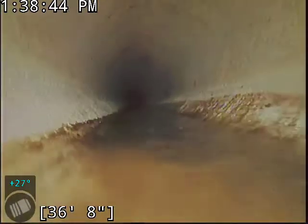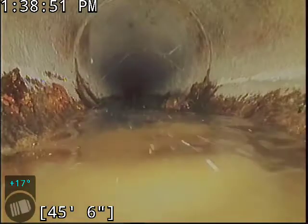Now the Transite drains off properly, but you have at least 2 joints in it that are compromised. I can see groundwater staining. This is one of them right here. And there's another one closer in, around 30-something feet. And we'll hit the main here shortly. There it is at about 54 feet.